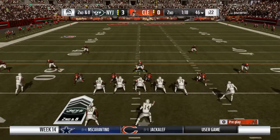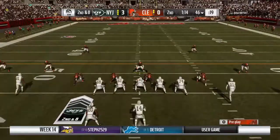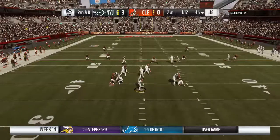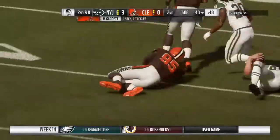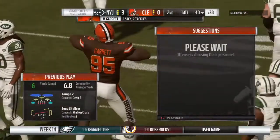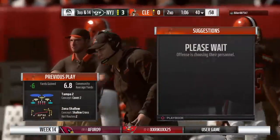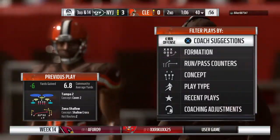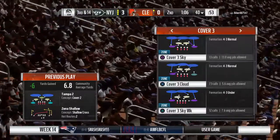Gone, gone! On 2nd down, Darnold. And the Browns pressure gets to him that time, and he's going to go down. Myles Garrett. Now the Browns signal for the 2nd of their timeouts. So that means they're down to 1 remaining here as we head toward halftime.